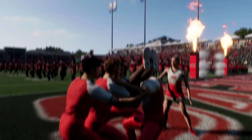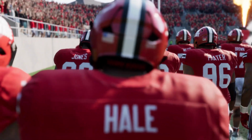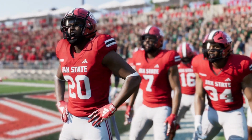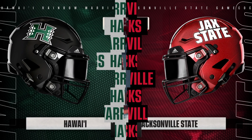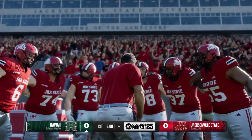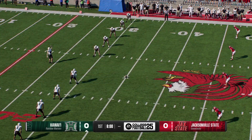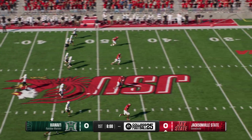Welcome to Jacksonville, Alabama, a hidden gem a few miles from the border of Georgia and home to the Gamecocks of Jacksonville State, where these fans are fired up for this showdown about to play out on Burgess Snow Field. We've got a terrific matchup for you today, rich in pageantry and tradition, and it ought to be a fantastic clash. The Rainbow Warriors will get us underway with the opening kickoff.